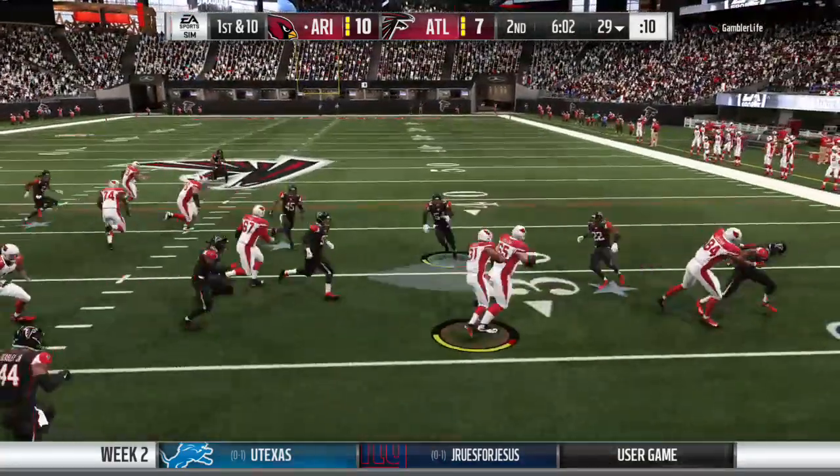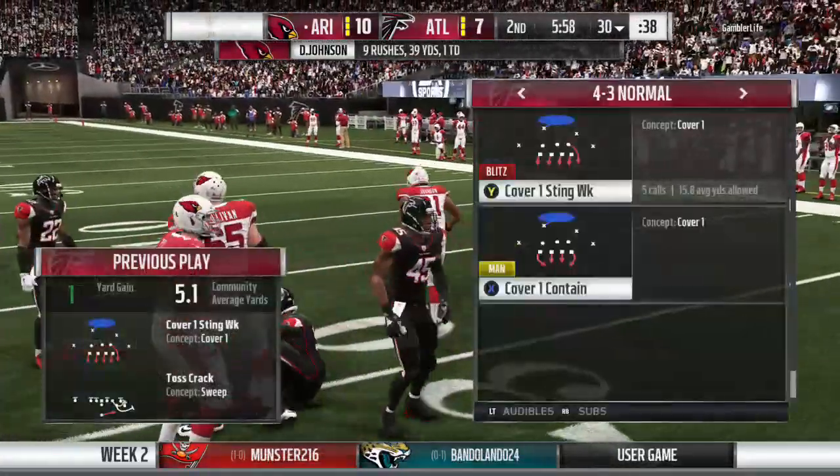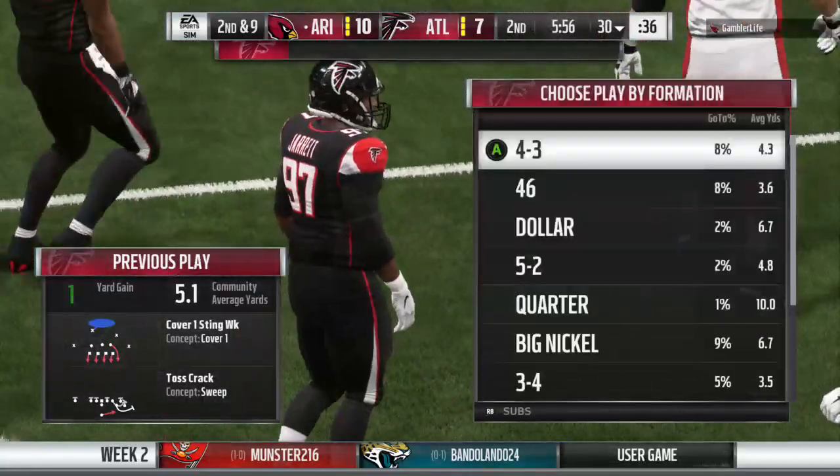They pitch it out to Johnson. Not much room here as he only gets it to about the 30. Grady Jarrett with the tackle.